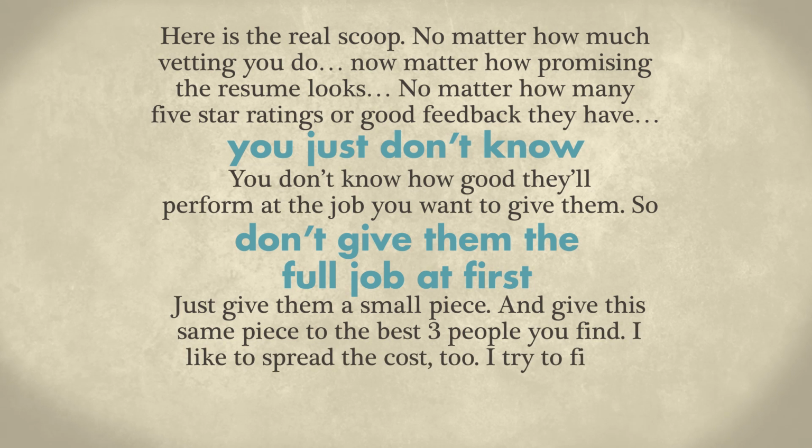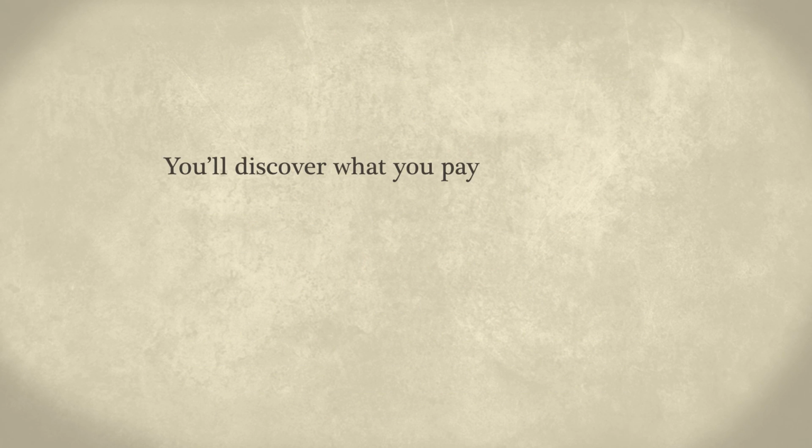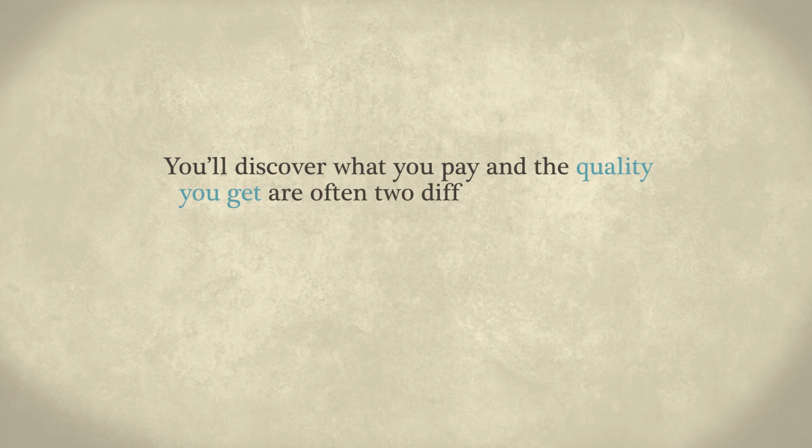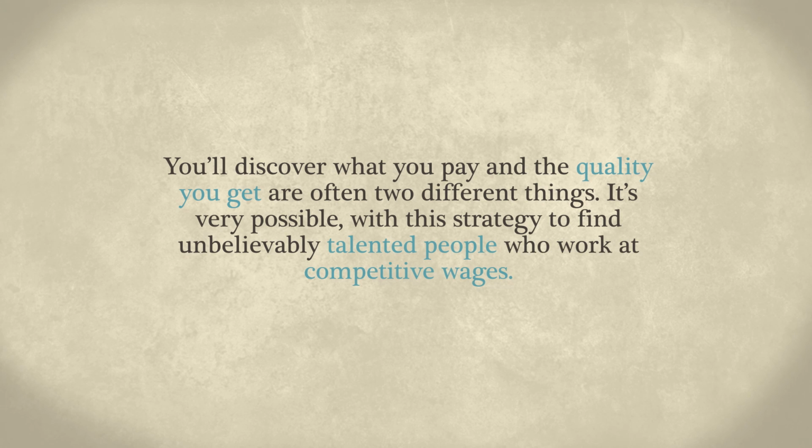I like to spread the cost too. I try to find a real cheap provider, a middle-of-the-road provider, and one on the high end. You'll discover what you pay and the quality you get are often 2 different things. It's very possible with this strategy to find unbelievably talented people who work at competitive wages.